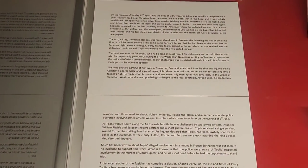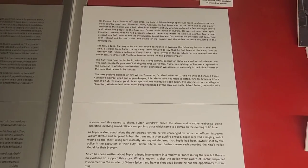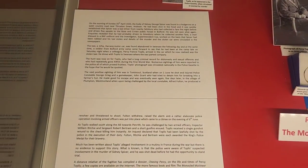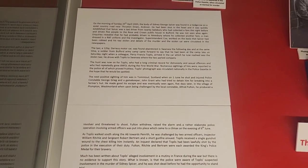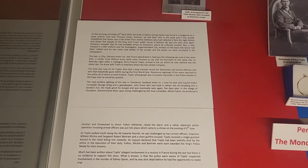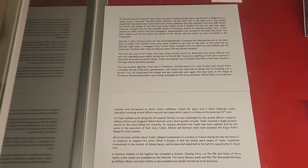The taxi, a 12 horsepower motor car, was found abandoned. Then a soldier from the army camp came forward saying he'd been at the camp with a colleague, Percy Francis Topless, who arrived in the car, which he realized was a stolen taxi. After parting company and finding out who the individual the cops were looking for was, they started hunting him down.